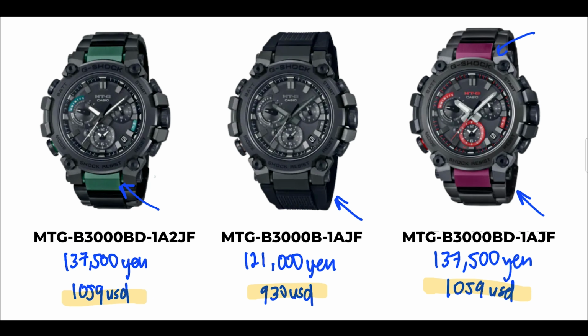Both the stainless steel band variation models go for 137,500 Japanese yen, and that's roughly 1,059 US dollars, and the resin band goes for 121,000 Japanese yen, that's roughly 930 US dollars.